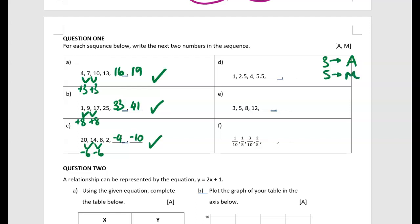So let's get into some of the harder questions. We now have some decimals, 1 to 2.5. That there was an addition of 1.5. Same from 2.5 to 4. So that confirms our pattern. We're going to add 1.5 every time. So 5.5 plus 1.5 is 7. 7 plus 1.5 is 8.5. And that there would have been your fourth tick. One more to get merit.